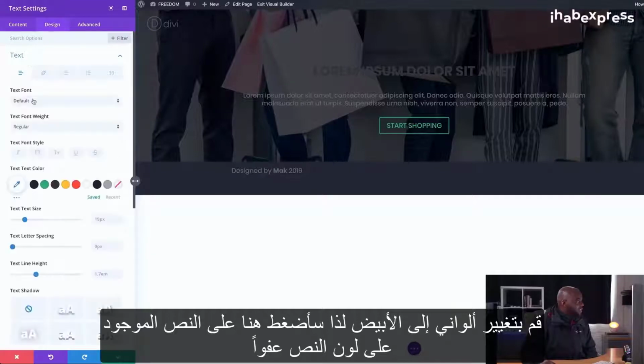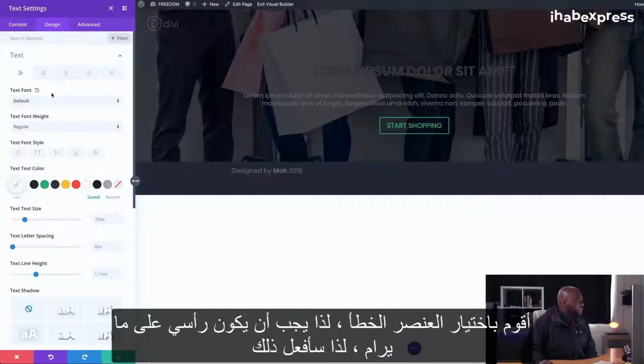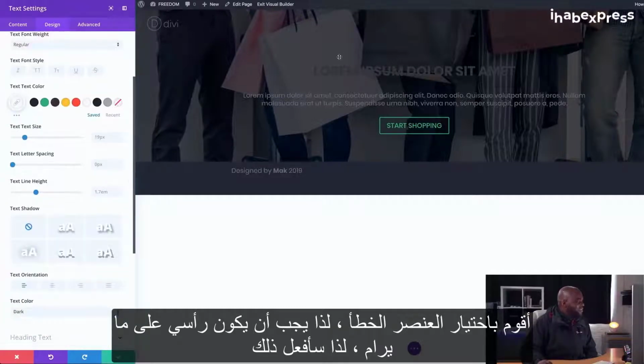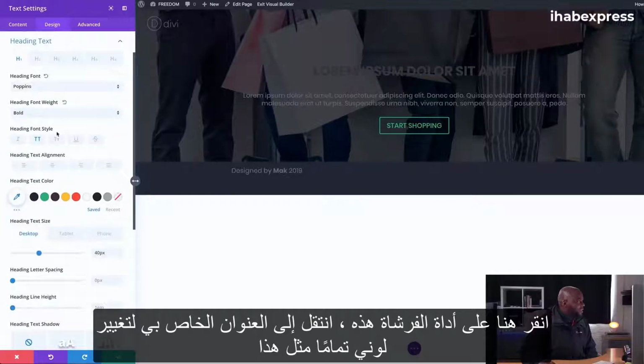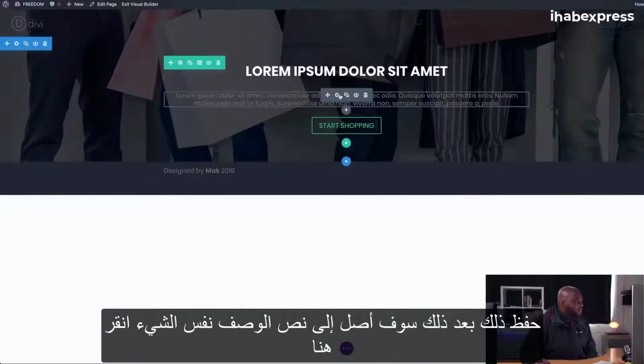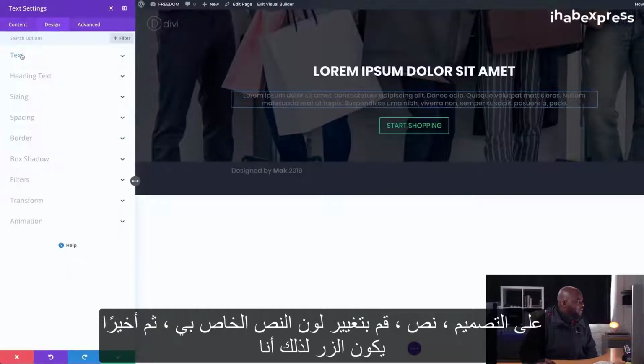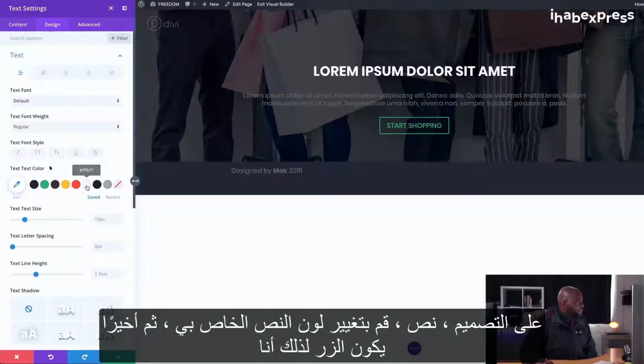So I'm going to click here on text color. Oops, I am selecting the wrong item. So it's got to be my heading. Okay, so I'm going to click here on this brush tool, go to my heading, change my color just like that. Save that. Next, I'm going to come to the description text. Same thing. Click here on design, text, change my text color.